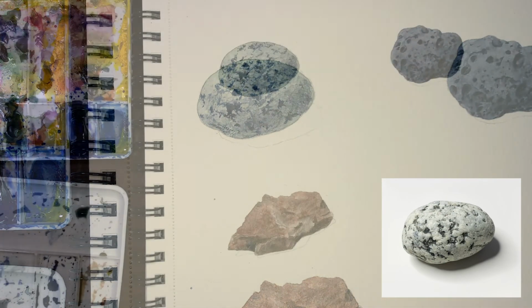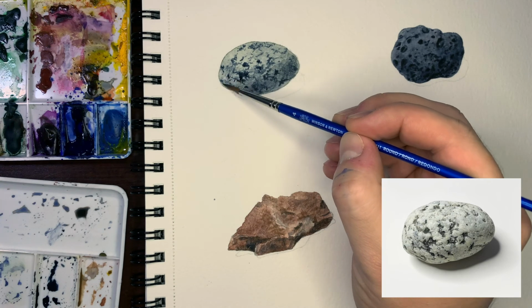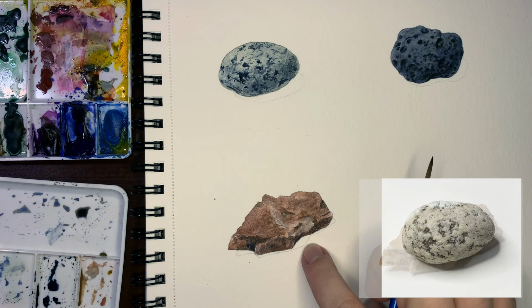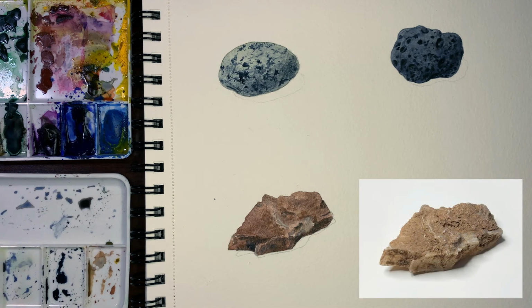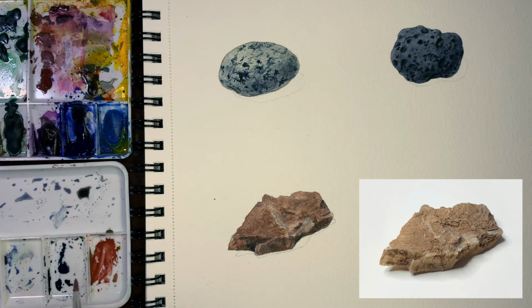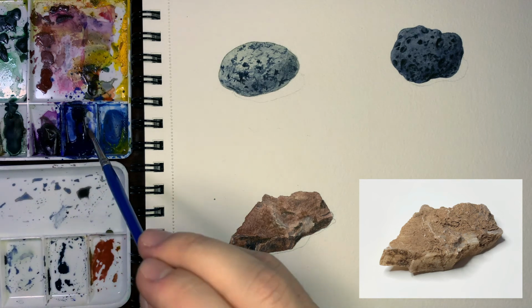But at the risk of overworking, I may just call it at that. I'm going to move on to this stone now and add the cast shadow. So for the cast shadow, in this case, I'm going to use a base of Indian red, since that's the primary color we have going in here. So let me mix that up. And I'm going to really subdue this Indian red by adding some French ultramarine.